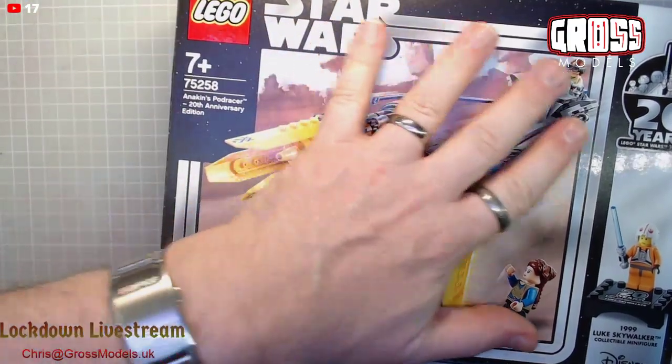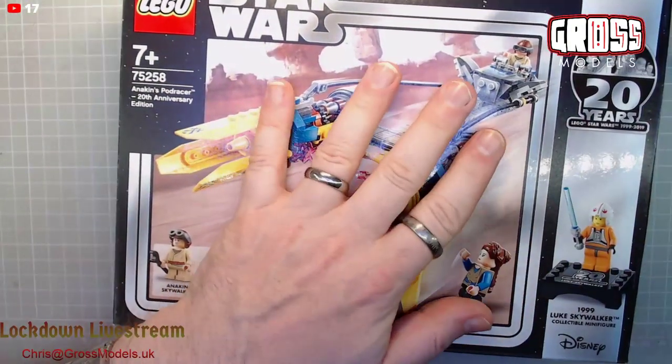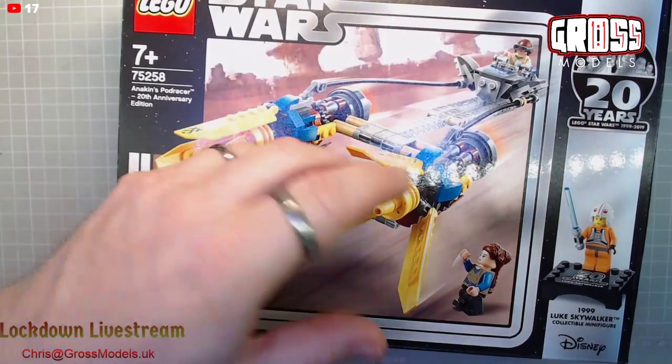Too late, I know, but land speeder. What number is it, says Lewis. Oh, because Lewis is probably... No, he's not driving because he's typing.